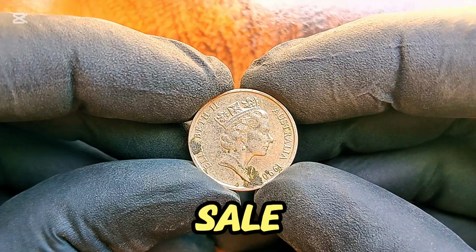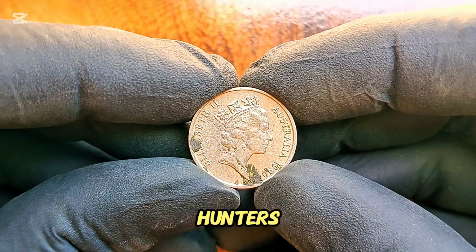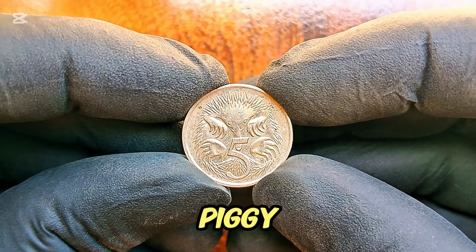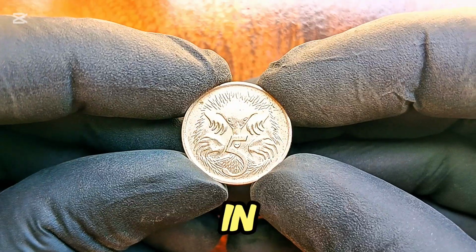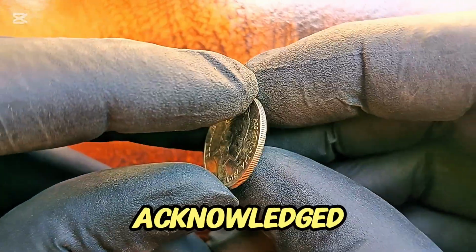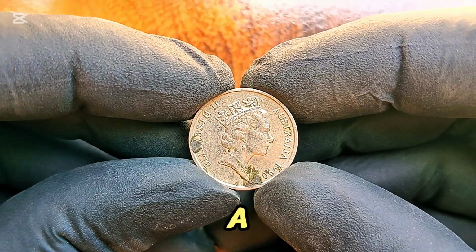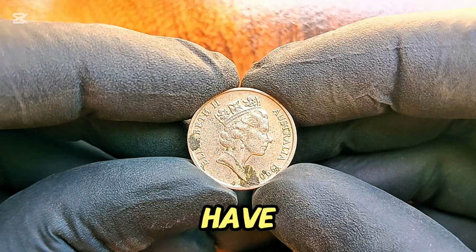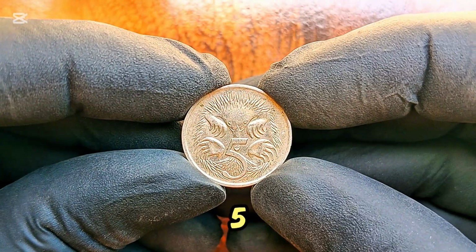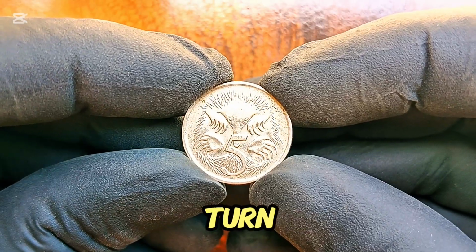As a result of that sale, public interest in old Australian coins skyrocketed. Treasure hunters, both casual and professional, began checking their old drawers, piggy banks, and inherited coin collections in hopes of finding this elusive gem. The Royal Australian Mint even acknowledged the renewed attention, prompting historical inquiries and media coverage. There are only a few coins in modern Australian history that have reached such a valuation, especially with such a low face value. The 5-cent 1990 coin stands alone as a symbol of how overlooked change can turn into generational wealth.